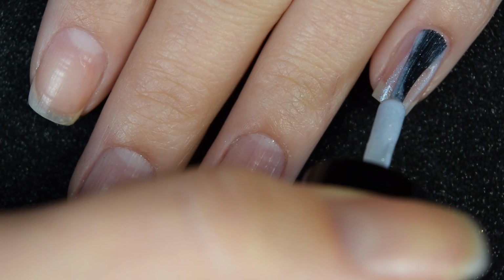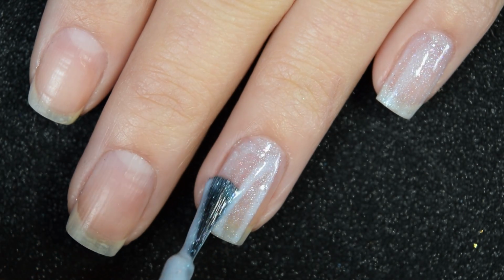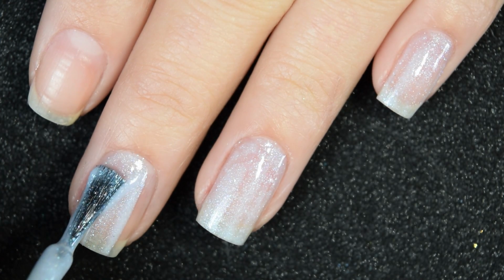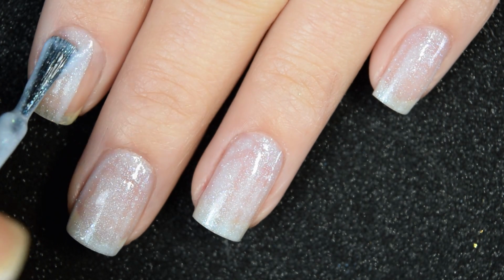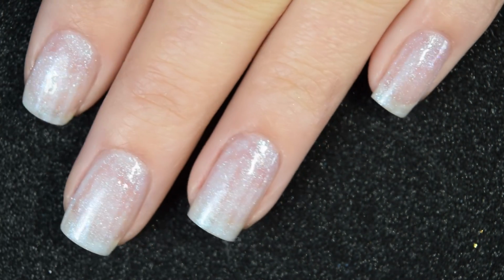And here's our first coat of Let Tits Know. This is pretty sheer and patchy here on this first coat. The formula is pretty good. It's a little bit on the thicker side than anything else in this collection, but it's not difficult to work with whatsoever. But it does have a little bit of trouble self-leveling because it is on the thicker side.